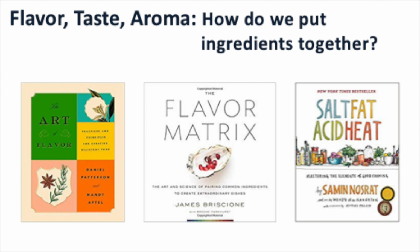And I want to look at several different schools of thought for how we go about doing that, right? And we're going to do this through three different books. The first is The Art of Flavor by Daniel Patterson and Mandy Aftel. And so this book looks at food synesthetically, right? So ingredients have qualities, right? They have sharp notes or round flavors, things like that. They get you to think about foods in sort of different language, right? And not necessarily in terms of flavor, but other descriptive properties.